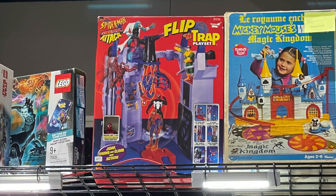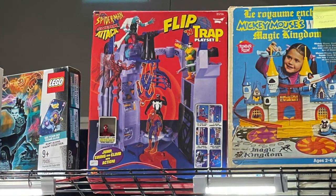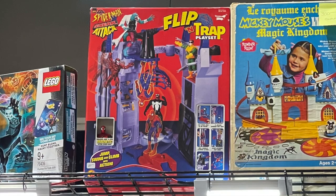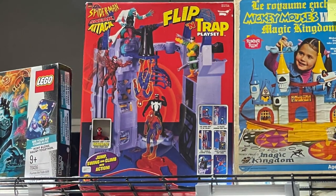This was sitting at the top of one of the booths right there, a boxed Flip and Trap play set. I have one loose, of course, but I'm missing a piece. So I was like, oh man, maybe I just buy that. You know, I can just buy it, whatever.